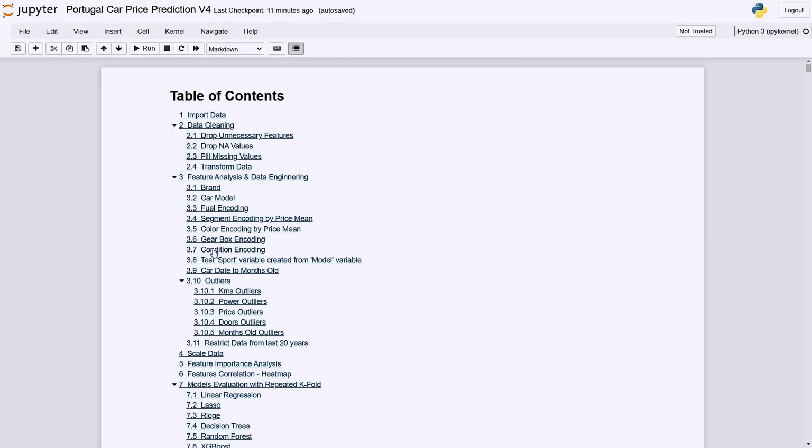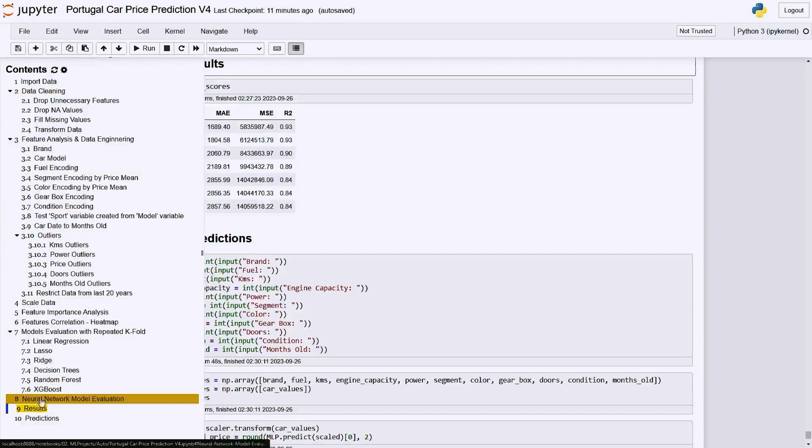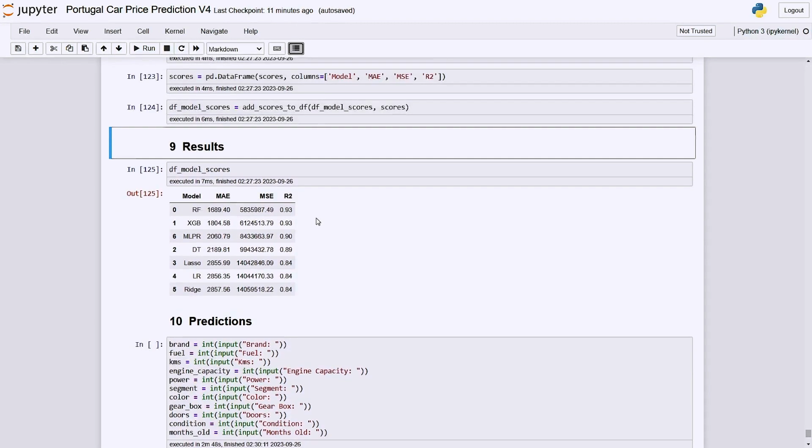When using notebooks, use the markdowns. Write titles, subtitles, and use the table of contents. It is really easy to navigate through your notebook with this. Don't use too much text. Since you are not writing an essay, simple and concise text to explain your decisions is more than enough.